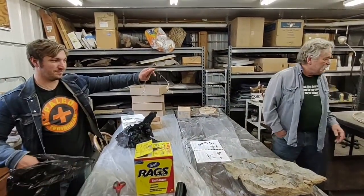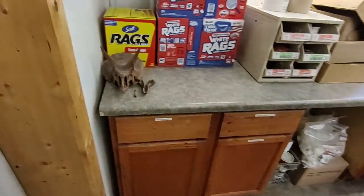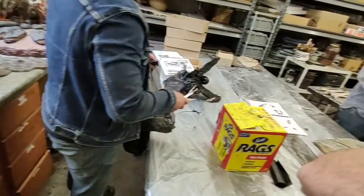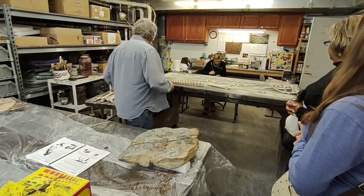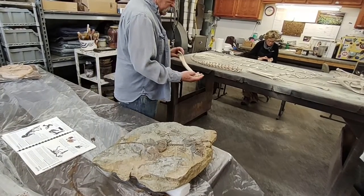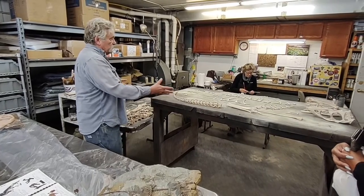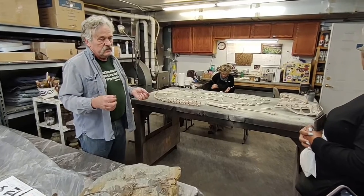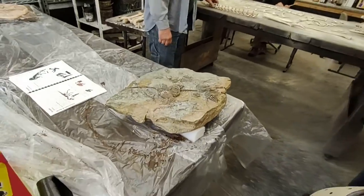Even though it's a cast, we're mounting it like we do the original fossils. This part of the tail was made, most of this foot was made. The other foot is individual bones here and there. The rest is not real, this is a cast, but we're painting it like the original, and we're mounting it like the original. In fact, the framework is in the other room, we can see that too if you're interested.